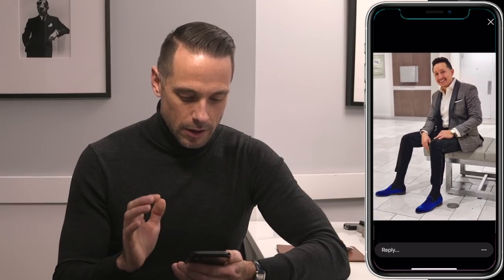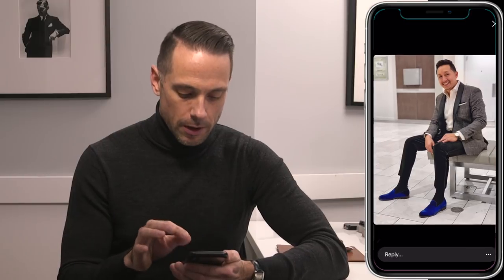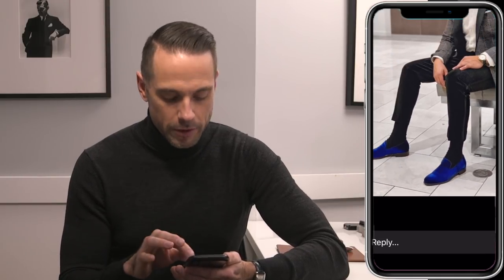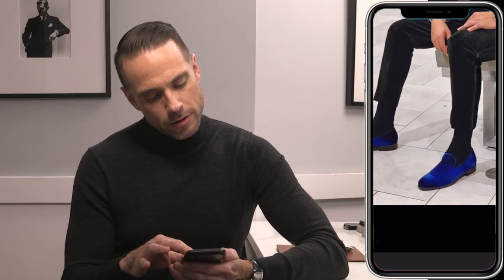Simple look here. I like the jacket. I don't know if it works without a bow tie. I think this is definitely maybe a more formal look. The slippers are a nice touch. I'm not sure about the color though.